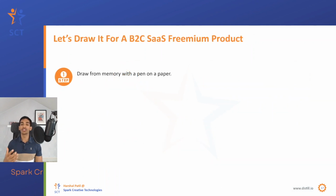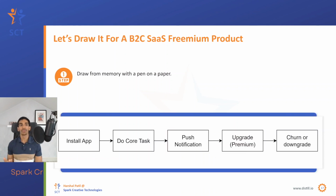We'll do this through an example. Let's draw it for a B2C SaaS freemium product. I'll walk through this jargon. B2C means a business you're selling not to other businesses, but to individual consumers. SaaS means you're selling a software product, but you're not selling the product, you're selling access to the product. Freemium means there's a free version of your product and customers can pay more to unlock more features of it.